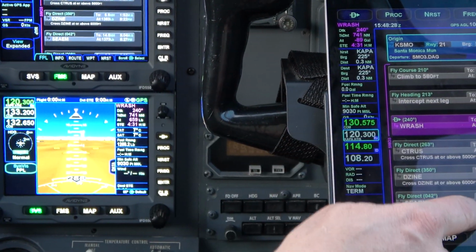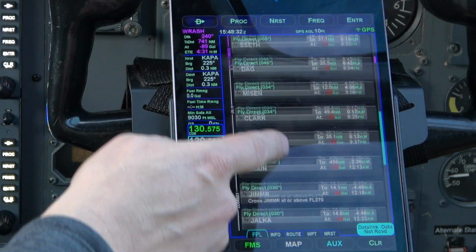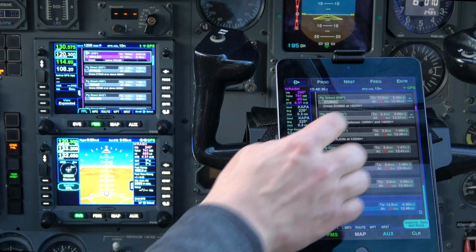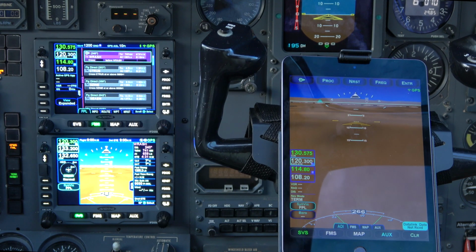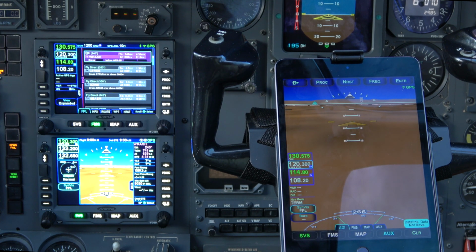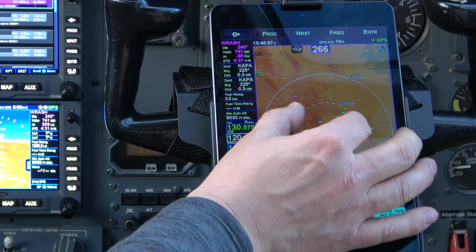Look how that entire flight plan synced automatically to the iPad. So as we're flying along, we've got all the same information syncing automatically. By the way, on the iPad, you can leave it on this synthetic vision page, and you've got full synthetic vision. It'll give you true airspeed, your AHARS, and your magnetic compass heading. You've got your FMS page, and of course, a map page.